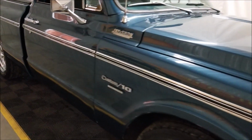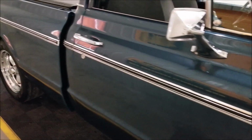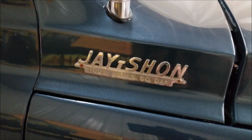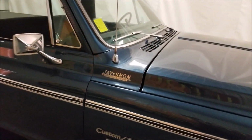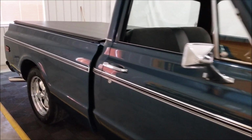The 350 underneath the hood is paired with a 700R4 automatic transmission. It appears that this truck originated out of Sioux Falls, South Dakota, and has kind of been in our area since, I believe, Northern Iowa into Iowa and then to us.